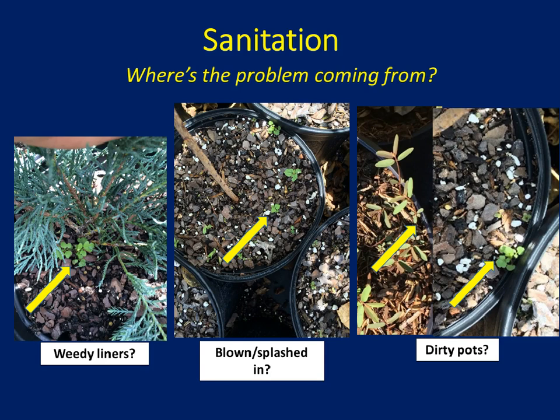But if you have weedy liners and the weeds are already starting to germinate, our herbicides aren't going to be effective on those. Weeds that are coming up in the middle of the substrate, oftentimes the pine bark is pretty clean most of the time when you get that in. But as it's stored, weeds can be blown or splashed in, and then after the pots are filled, if it's coming up in the middle of the containers, a lot of times that's from weeds that are just blown into those pots.